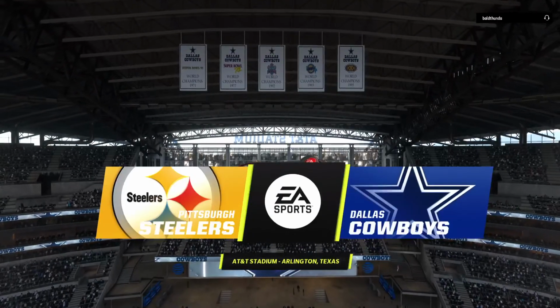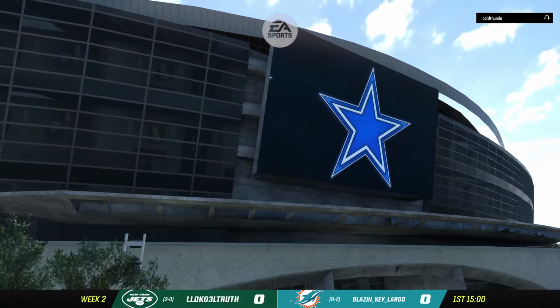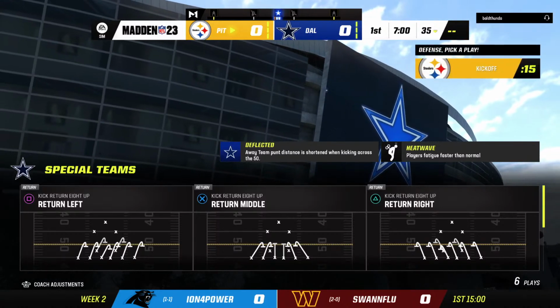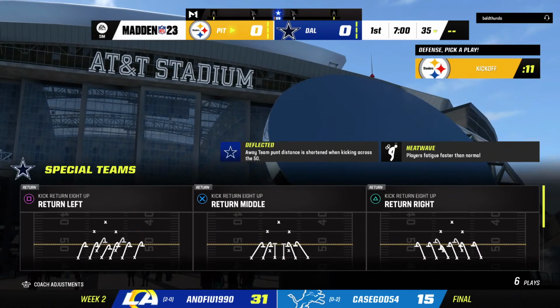Dallas, Texas in Arlington at the luxurious AT&T Stadium. Today, after a crazy opening weekend, it's on to week 2, and we've got a good one here between the Pittsburgh Steelers and the Dallas Cowboys.